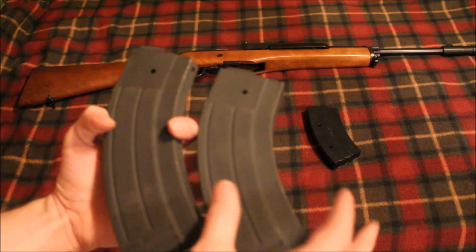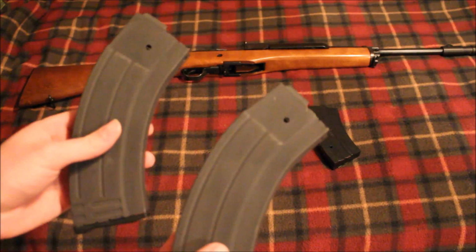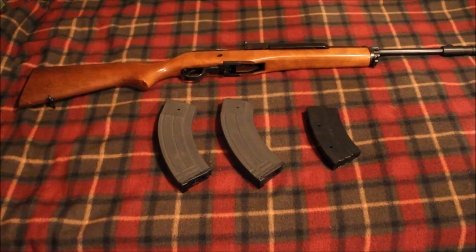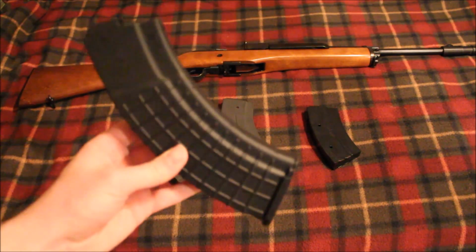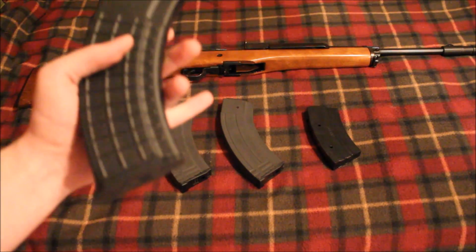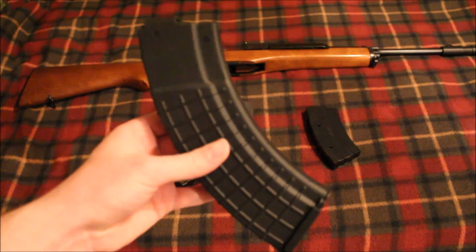Now, the reason I wanted to talk about KCI and the reason I wanted to try them out is because you really don't hear a whole lot about KCI. You hear a lot about Pro Mag, and I actually have a Pro Mag here. This is the one that came with the gun. Now, I haven't shot this gun yet, but Pro Mags are notorious for being poor quality in Ruger Mini 30s. And lots of other guns too, but we're talking about the Mini 30 right here.